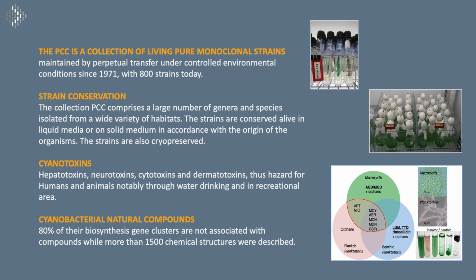More than 80% of their biosynthetic gene clusters that we can recognize in their genome are not associated with any compounds, while there are more than 1,500 chemical structures which have been described. I show you on the last picture the compounds which are produced by Microcystis and Planktothrix, strains that represent toxic bloom in the freshwater environment. And you can see that we still have several orphan gene clusters that we can't associate to any compounds.